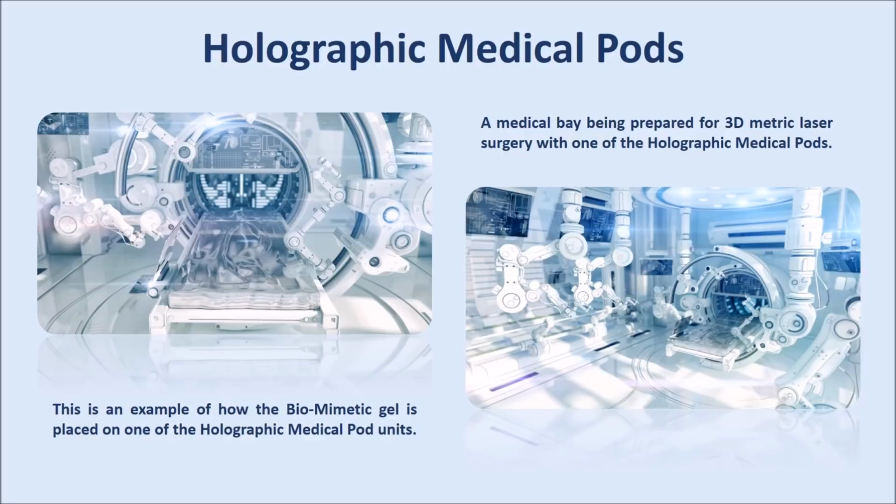A medical bay being prepared for 3D metric laser surgery with one of the holographic medical pods. The image on the left is an example of how the biomimetic gel is placed on one of the holographic medical pod units. So basically what happens is the older style generation of the medical pods looks like an MRI scanning machine. So what happens is you lie down on the mimetic gel before the scanning device goes into the holographic pod itself. So you basically feel a cool sensation from the mimetic gel, which looks sort of bluish white in substance.